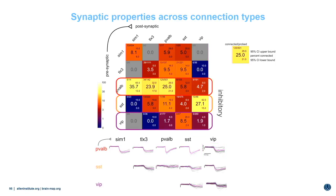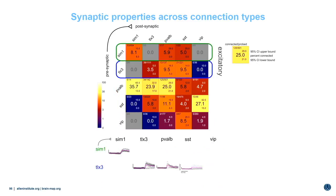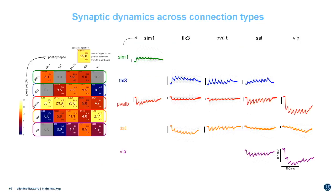Using this technique, we were able to build out a catalog of responses and find and characterize responses between the 3 major inhibitory cell types in the cortex, as well as between the 2 major excitatory pyramidal cell types in layer 5 of V1. And so for the first time, we can begin to systematically characterize these synapses in a Cre-type dependent way.